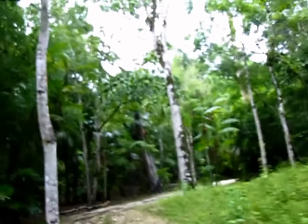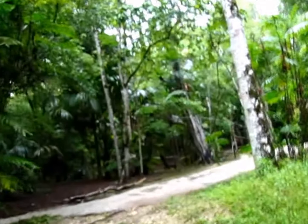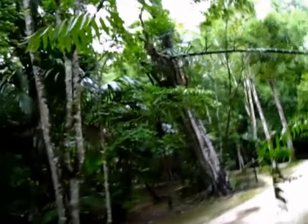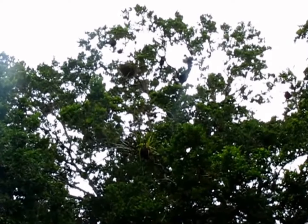Walk directly towards the observatory because it's an open space, and on open spaces is where you can see the birds whenever you have the luck. They usually have two youngsters, sometimes three. The 2-year-old, the 1-year-old, and then back to the mother.